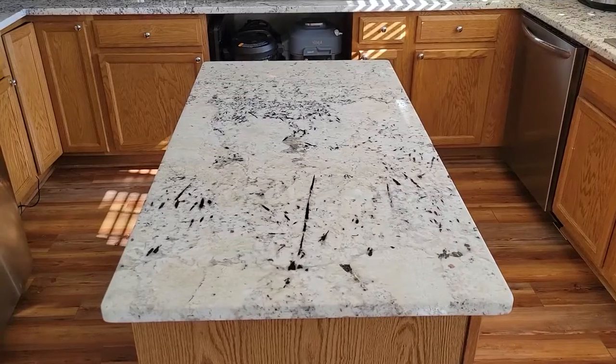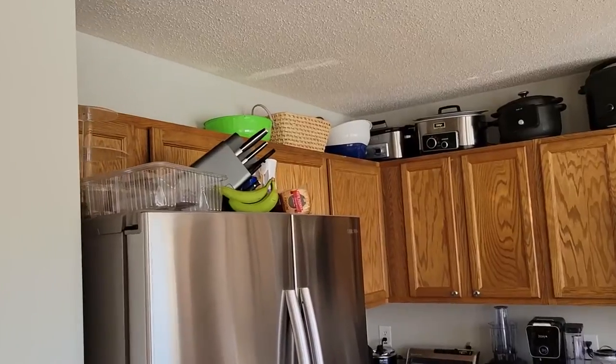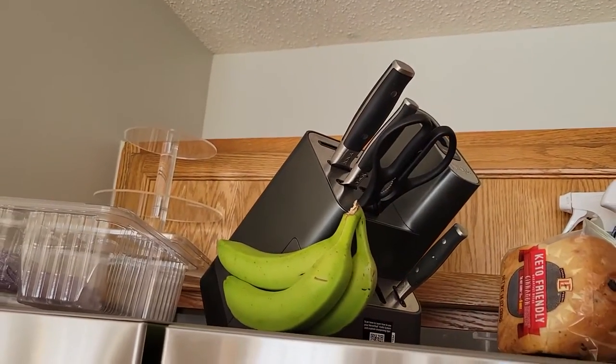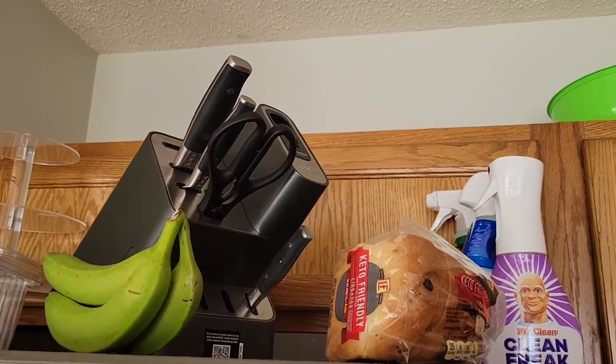And right there's my island, and that's where I do my videos. All right, guys. So first I'm going to start at the top of my refrigerator. Right there you see some green bananas. Big up to all my Caribbean people. Y'all know what that is. That's some low-carb, keto-friendly bread right there.